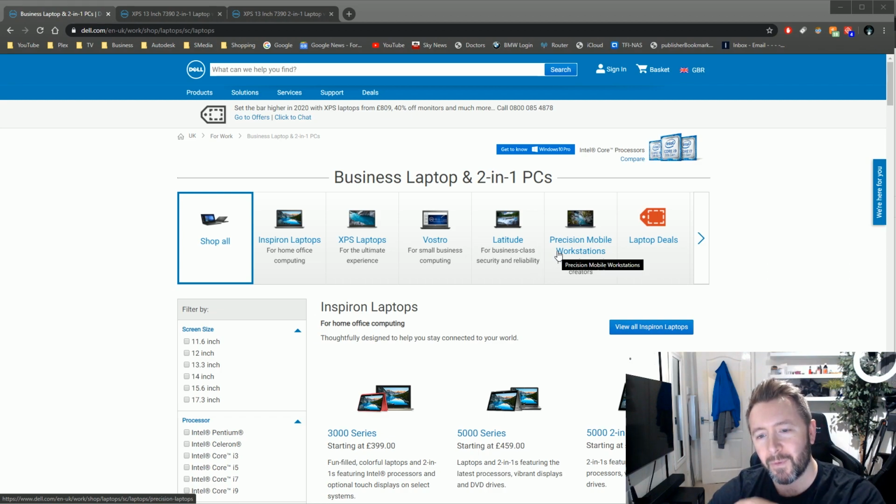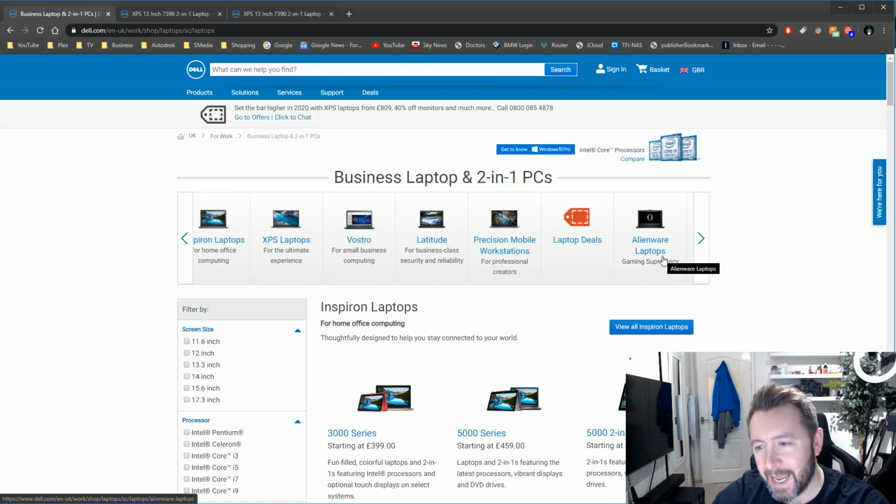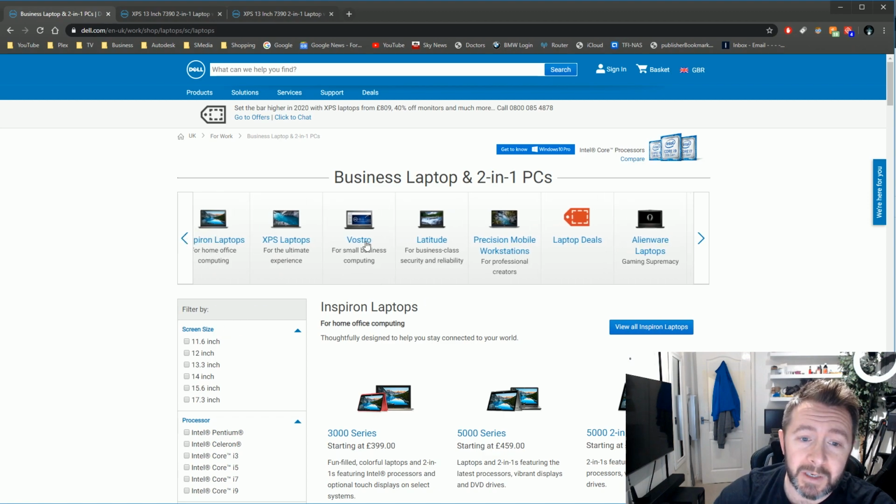And I just thought to myself, they're just laptops. Why does the Vostro need to exist? Why does the Latitude also need to exist alongside the Inspiron and the XPS and the Precision, not to mention also the Alienware line and the G-Series line? Why do they need so many goddamn products? And it's not like they're all different either.